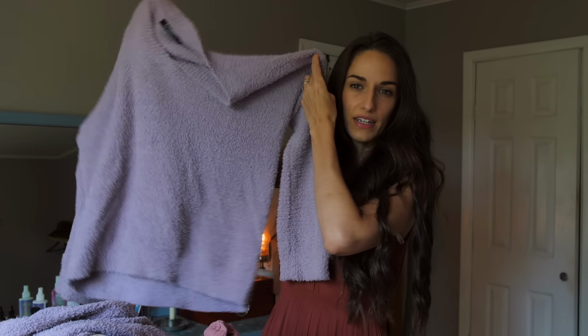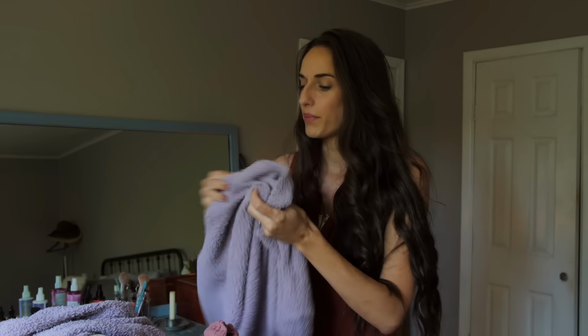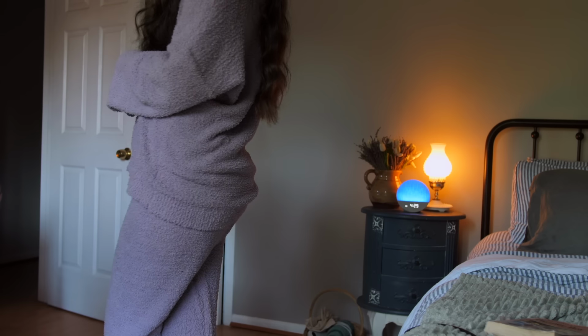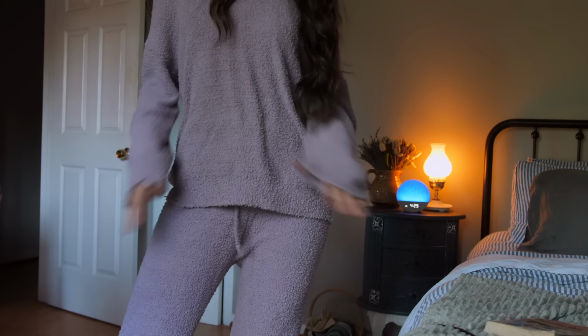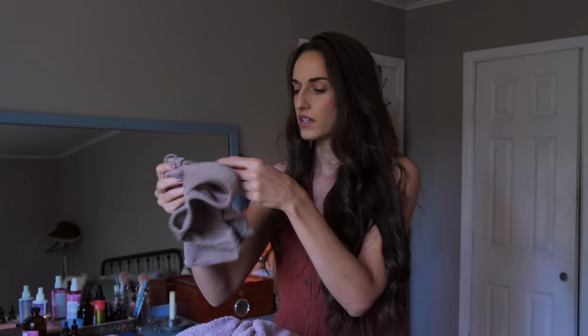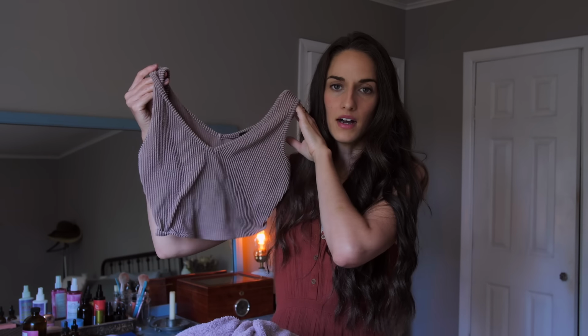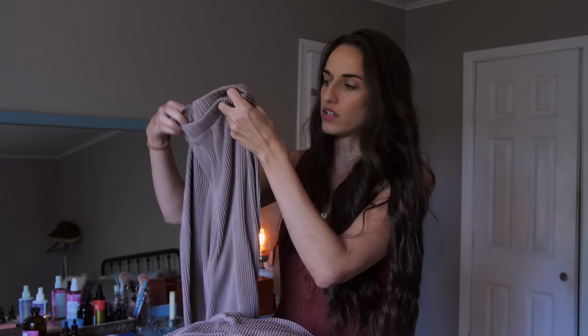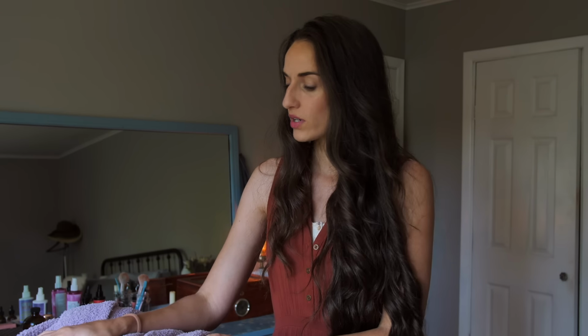So I got this, and then I'm gonna show you the loungy set I just got from Amazon. So I got two. I got this fuzzy set. So there's this fuzzy sweatery top, and then just a fuzzy pair of lounge pants. It's super comfy, and I really like this mauvey, dusty mauve color for fall. And then I got this one. It is a little top, and then it has these stretchy pants with the texture and the stripe. I've been enjoying these on the chilly nights because we're having nice chilly nights and chilly mornings now.